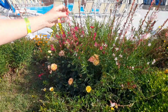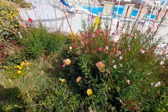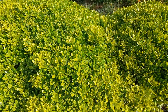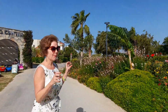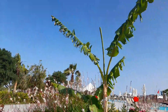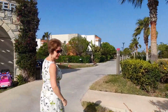In amongst the plants, and then I love that shorter, darker pink one. This is pretty too. Look at these. They're just soft undulation, so it's cultivated, but it's quite natural as well. It's not rigid. The bananas. So we'll go further down now towards the seafront.